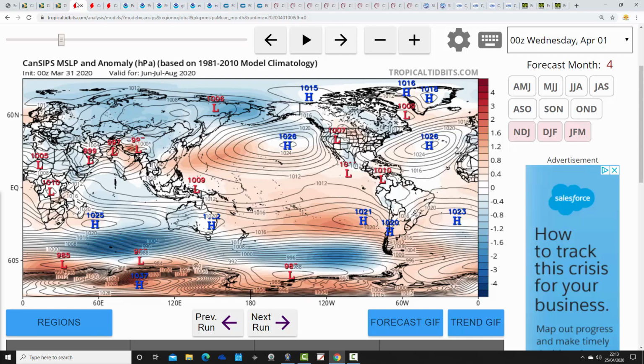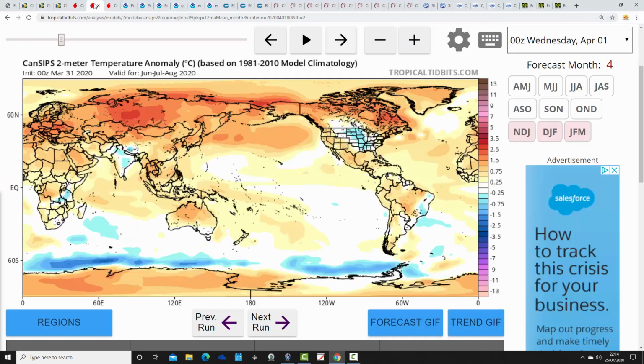We go north from Brazil to Canada, so this is the mean sea level pressure anomaly from the CanSIPS model for the summer of 2020. This one doesn't look too bad, really. It has a little bit of above average heights extending in from the Atlantic into the UK. It does seem to show a bit of a trough again, but more across eastern parts of Europe. So the dip in the jet stream is further away from us, I think. That's not a bad signal, I don't think, for this summer.